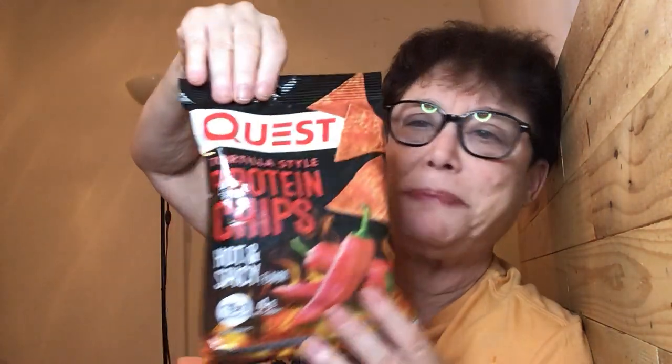I mean, it's bigger than like a Lay's bag. And 19 grams. Let's see how hot and spicy it is, because I'm really used to really hot foods.